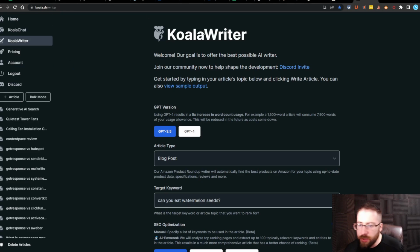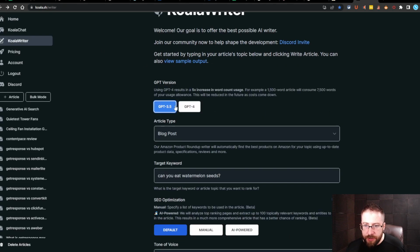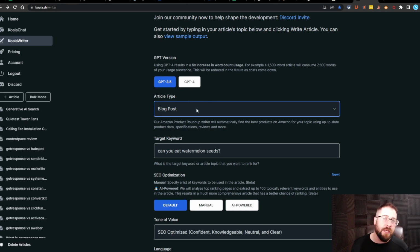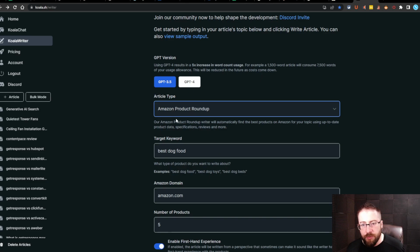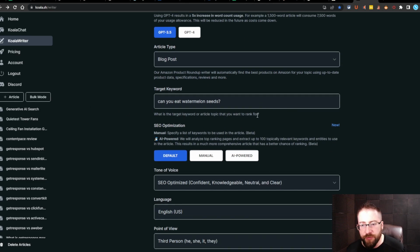Now here's the Koala Writer. Pretty simplistic. You got the Discord invite, the sample output if you want to check that out. They got 5 options there. It's not too bad. Here's where you select your GPT-4 or GPT 3.5. You can do 2 article types with Koala. You can do a roundup, which is based around Amazon, or you can do the regular info blog post. So we'll cover the blog post first.